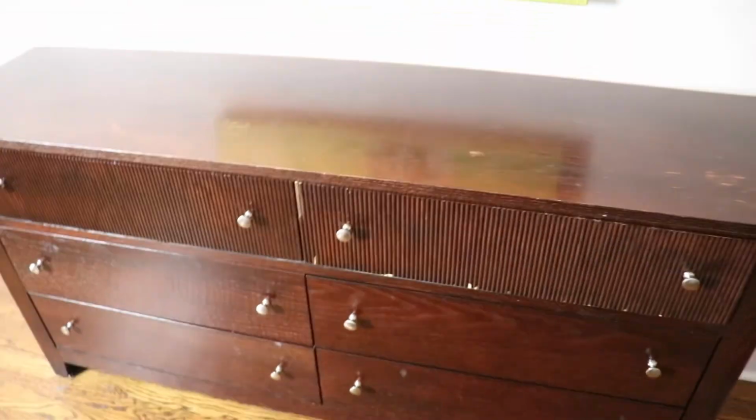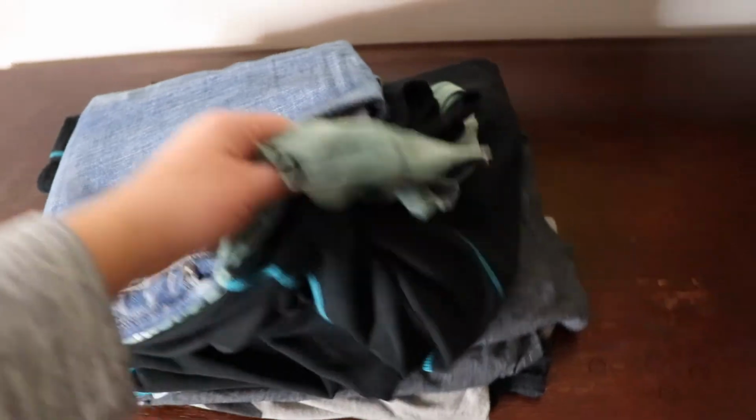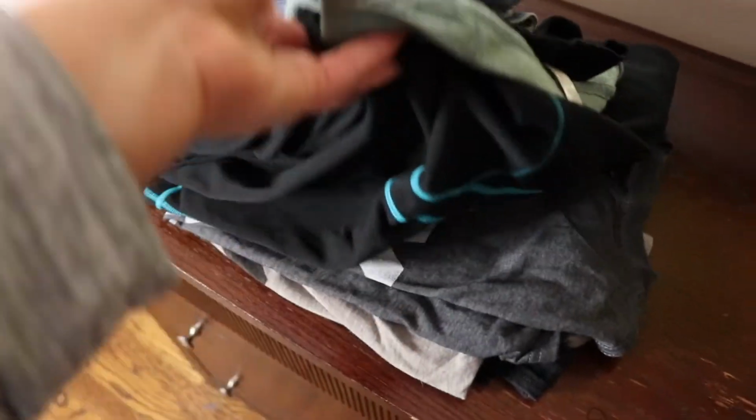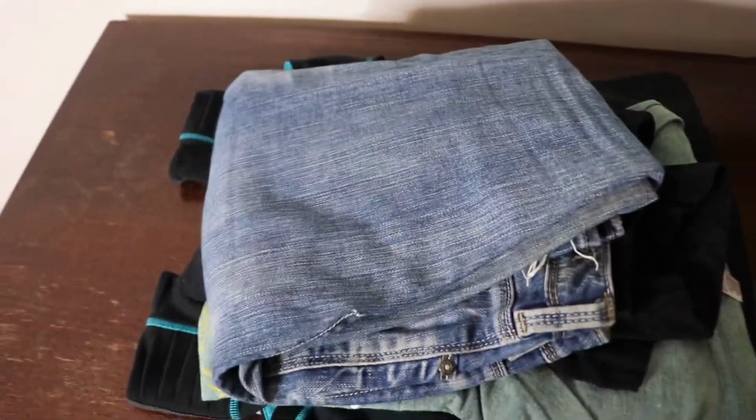That is a wrap. We are done and organized. And then I have a small pile here that is going to donate, some old sorority tank tops and quarter zips and some jeans that are just not gonna fit.